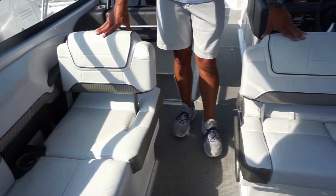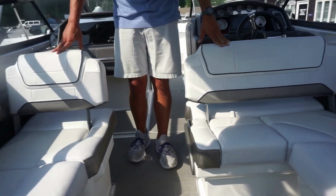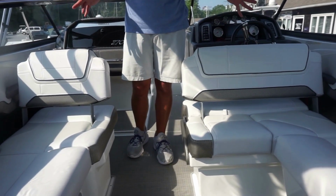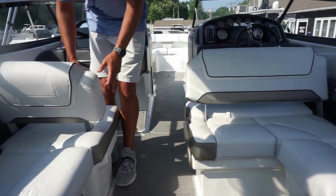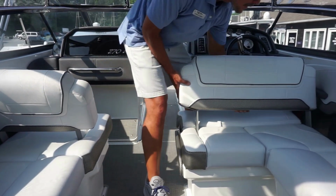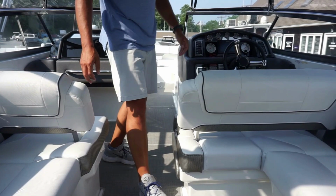And right now you see both these bolsters in the forward position, so if you're out entertaining on the water, it gives you a place to kind of hang out. If you're underway, quick lift, put them into the back position. Simple like that, now you're ready to go.